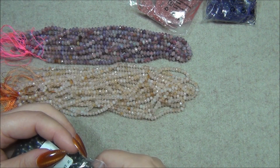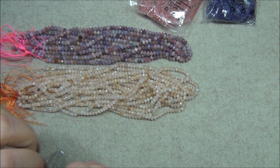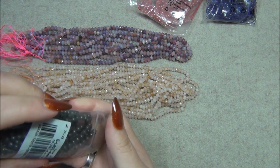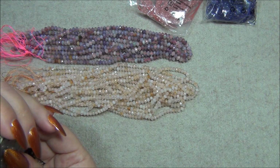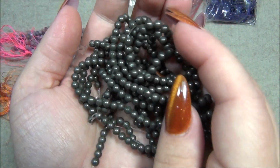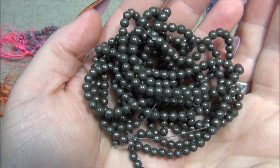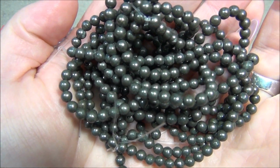This is the Pyrite. I have a large strand of Pyrite beads. I think they're like 12mm or 14mm. I got them from Hobby Lobby on clearance a couple years ago. They're so beautiful. And so I wanted to get them in a smaller size. And they had them. I couldn't believe it. I put it in and there it was. Look at those. Aren't they cool?